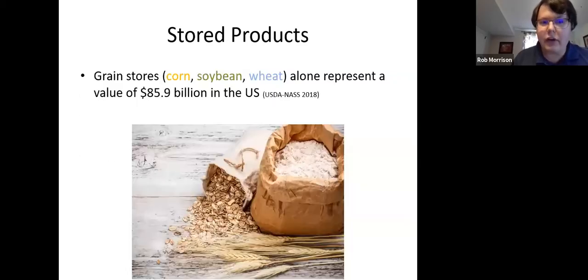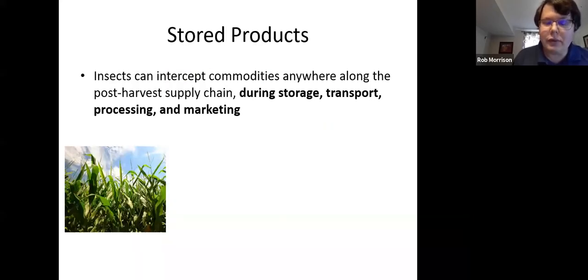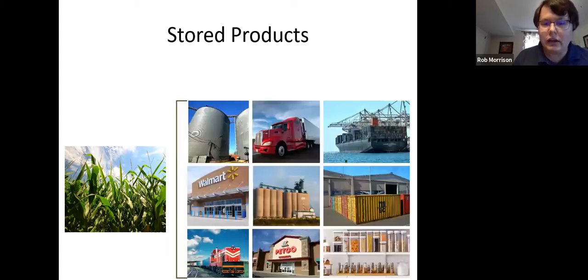So just a little bit of background. Stored products represent a large sector of the agricultural economy. Just grain storage for corn, soybean, and wheat alone represent a value of almost $86 billion in the US. And so if we think about our crop in the field, it's going to get harvested, and then it goes through this series of storage, transportation, processing, and marketing. And that includes all these different contexts.